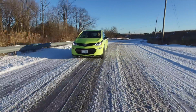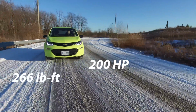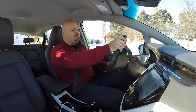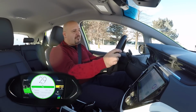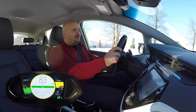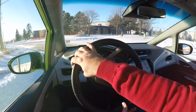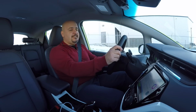The Bolt is powered by a single electric motor that sends power to the front wheels via a single-speed automatic transmission. It makes 200 horsepower and 266 pound-feet of torque, and let me tell you, performance is, the least I can say, entertaining. I mean, this thing feels like a hot hatch because it can hit 100 kilometers an hour in like 6.5 seconds, obviously not in the snow, but you know what? It makes it very fun to drive, and it kind of compensates for the really bad weight distribution this thing probably has. And I say that because handling is, in a word, terrible.